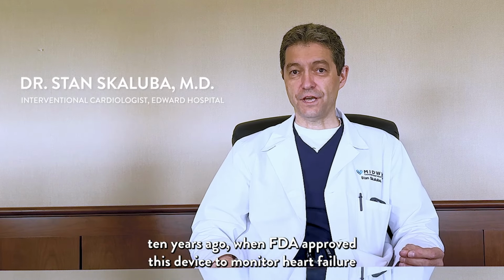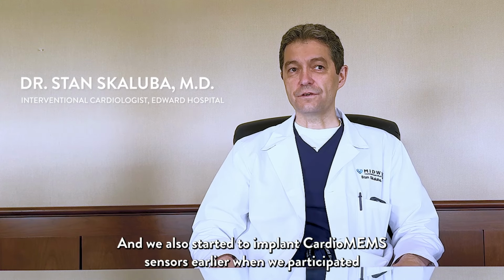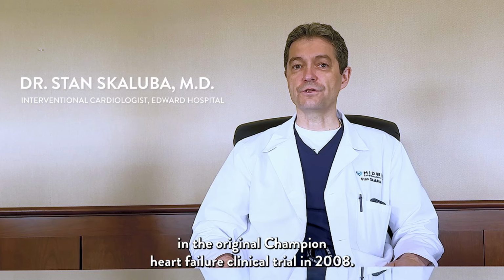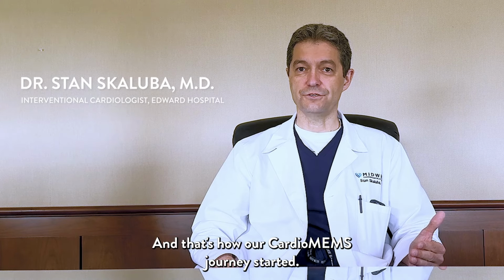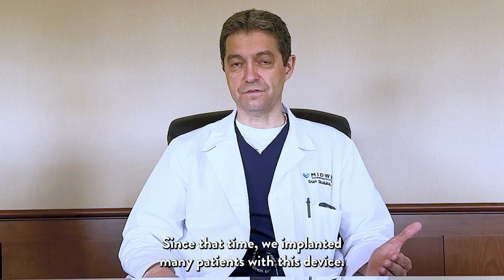We have implanted CardioMEMS sensors 10 years ago when FDA approved this device to monitor heart failure patients. And we also started to implant CardioMEMS sensors earlier when we participated in the original Champion Heart Failure clinical trial in 2008. And that's how our CardioMEMS journey started. Since that time, we implanted many patients with this device.